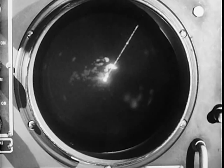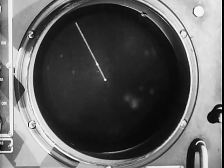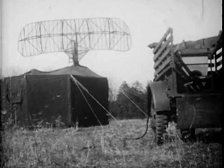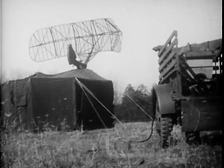A moving target indicator, when switched on, can electronically remove unwanted stationary echoes from the scope, and the presentation can be altered to show a narrowed range of search for nearby targets. A similar version of this set with slightly less range, the TPS-1D or TPS-1G, can be readily transported and set up in the field.